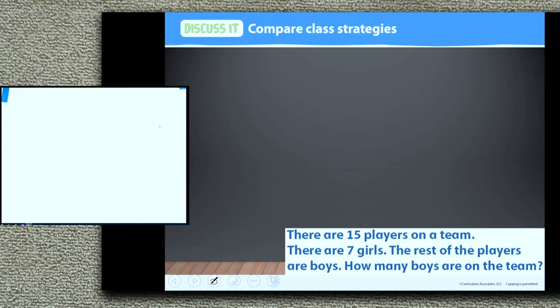All right, so let's read this problem together. Go ahead and read it out loud with me. There are 15 players on a team. There are 7 girls. The rest of the players are boys. How many boys are on the team? Okay, so what's happening here in this story? There's some players on the team, and there are boys and girls on this team, okay? And we're trying to figure out how many boys are on the team, all right?